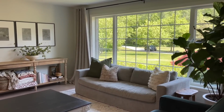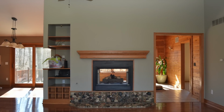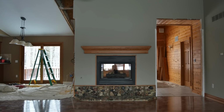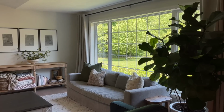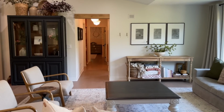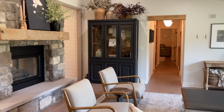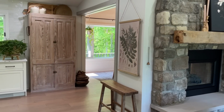And the rest of the space is all decorations, until you flip to the opposite side where we did quite a big remodel, updating this fireplace to be a stone fireplace. It is double-sided into the living room space, and on the other side, it is in the dining room space.